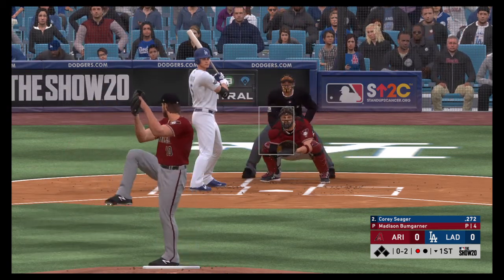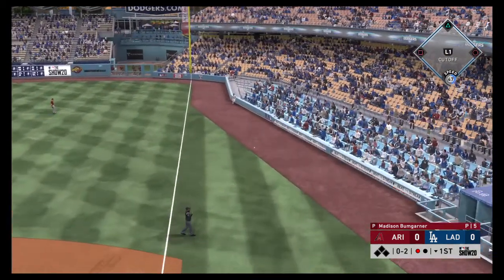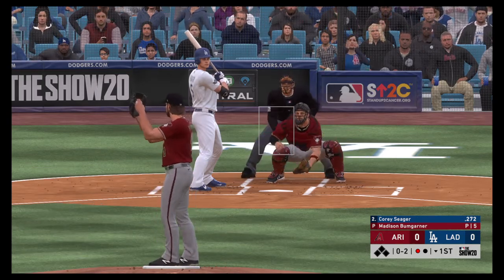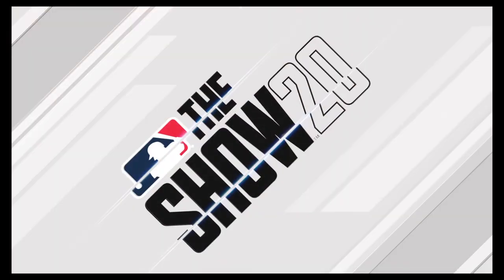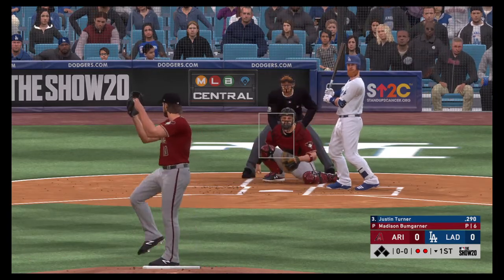Here's the 0-2. Swing and a line drive, but foul. Bases are empty, one man out. And oh, a big rip at the curveball, but he didn't get it, and he becomes the second casualty of the inning.